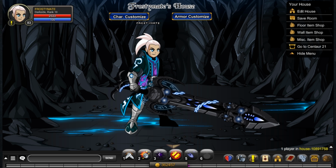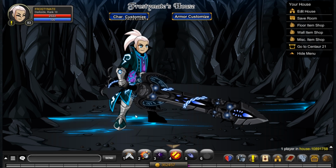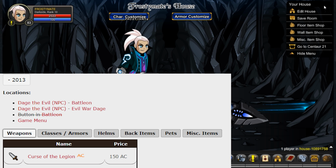The next weapon, as you can see, is the Curse of the Legion. Now, not many people have probably seen this item before. I believe it's quite rare within the community. It came out in 2013 for Dage the Evil's birthday. It only costs 150 adventure coins, which is why I purchased it. And even though I don't really use it, it's a nice weapon to equip every now and then, as you can see here on the wiki page showing that it's from 2013.